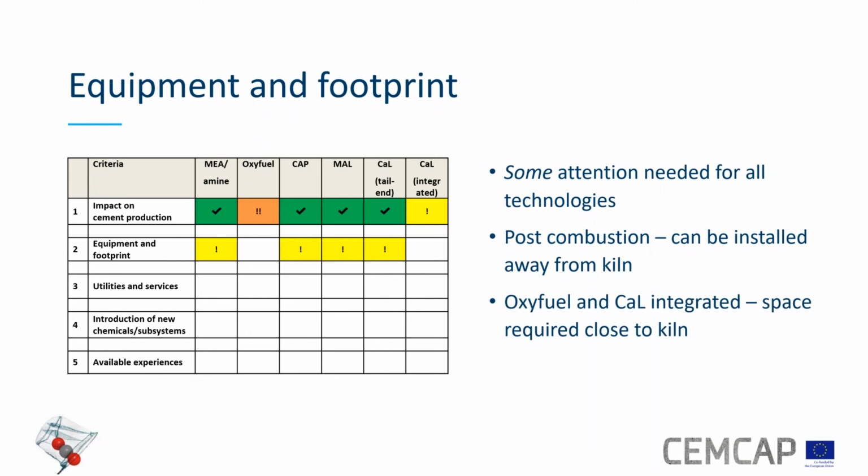For the oxyfuel and calcium looping integrated technologies, however, you need to install some of the equipment really close to the kiln, and these technologies are evaluated as orange.